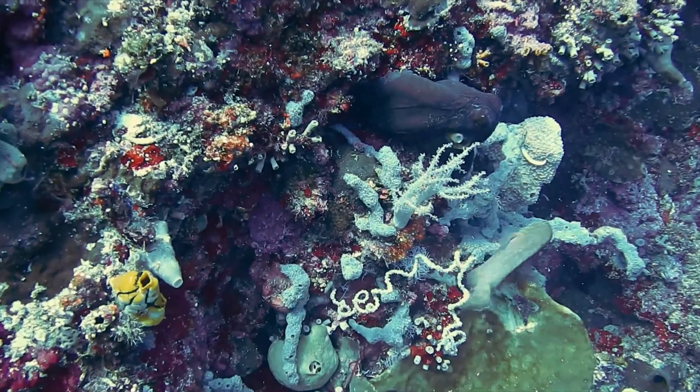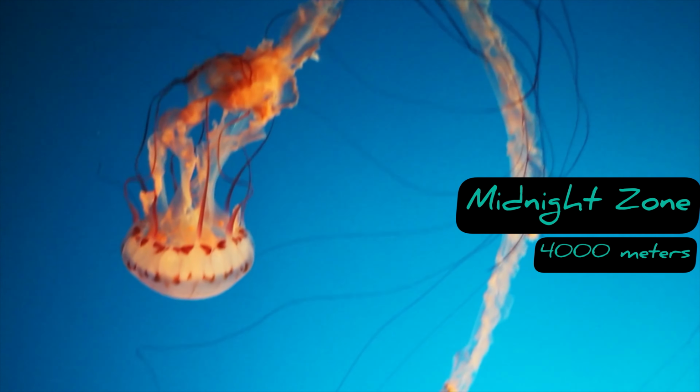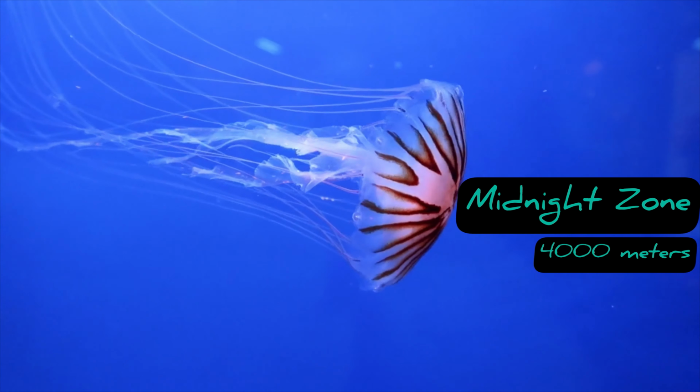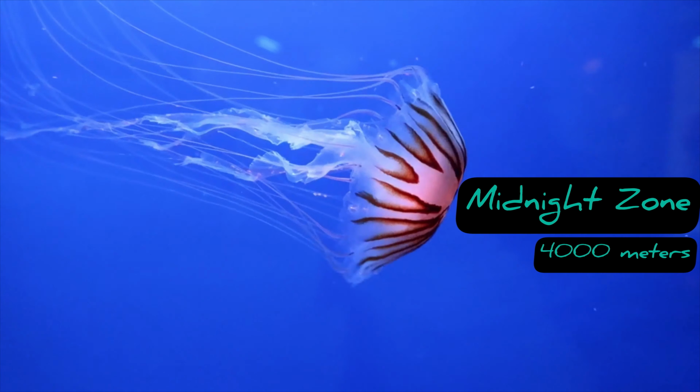The third layer is known as the midnight zone, which is up to 4,000 meters deep. This zone is pitch dark as no sunlight can penetrate it. The creatures that inhabit this zone have adapted to the darkness, and some have special organs that glow in the dark. Examples of such creatures include jellyfish and anglerfish.